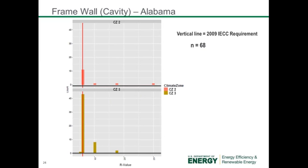And because this is R value that we are looking at on the x-axis, a higher value is better. So observations to the right of the red vertical line are better than code. Observations to the left are worse than code. And you see across the board, homes in Alabama are either meeting the frame cavity wall insulation requirement completely, and in some cases, some homes we saw had even more cavity wall insulation, so they were doing better than what the code required them to do.